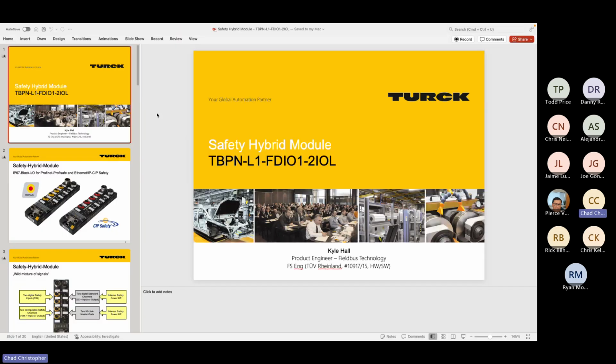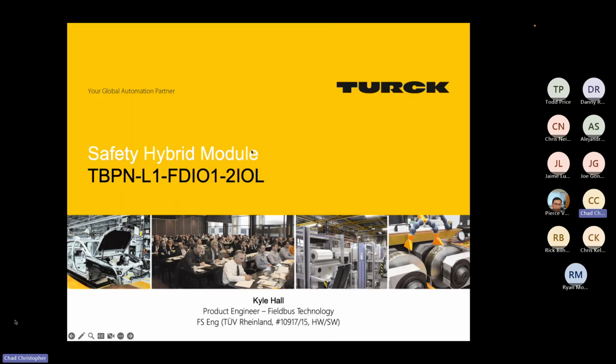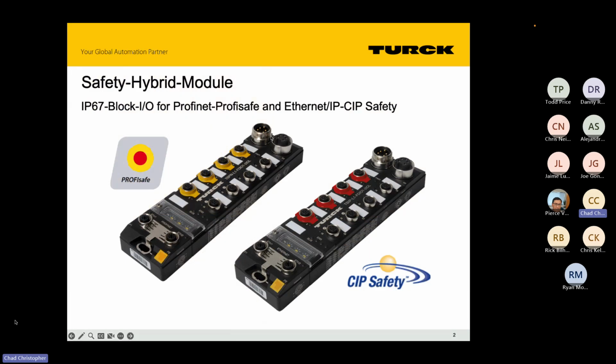But one of the things that they're doing is IP67 machine mountable safety stuff. So now we're doing safety bricks like these. So versus the Banner in cabinet, in rail type traditional relay form factor, these are hybrid safety modules. And then we also do these in a pure safety block.